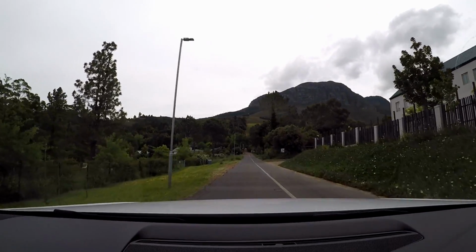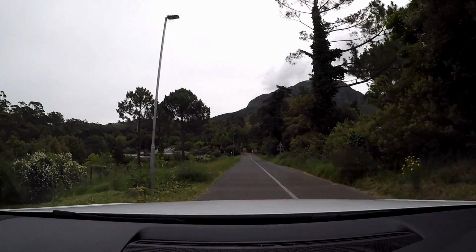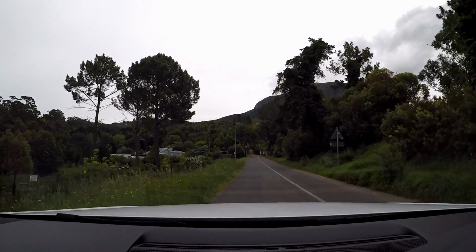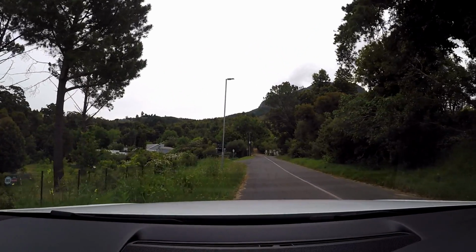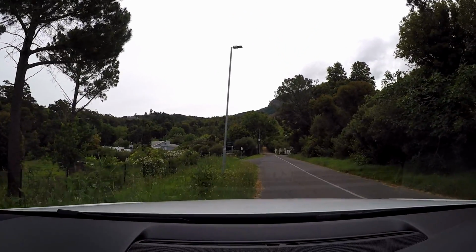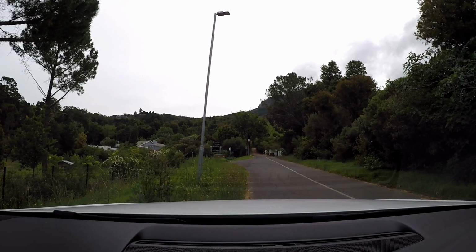Now to reach Spook Hill or Ghost Hill, you need to take Paarl Valley Road and drive right up to the top. At the top end, you will see that the road goes down into the valley. Go right down to the end of the road and park and stop the car.